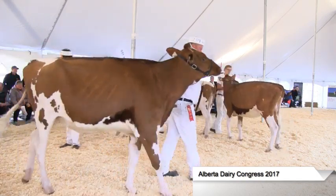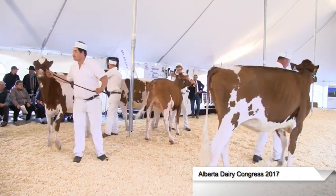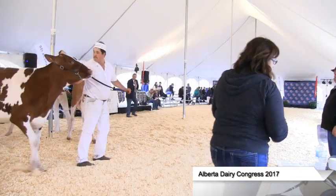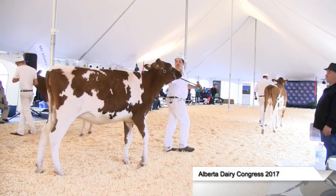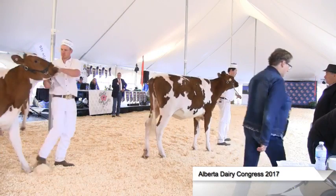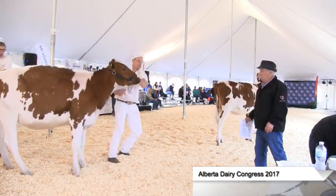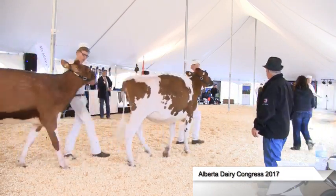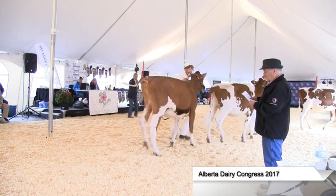She moves very well, and it's in that overall cleanliness, openness, and breed character that she places over a very good heifer in second. Second over third, I give advantage to this heifer basically in her width through the chest floor and her length throughout. Third over fourth, a heifer that's much more open, deeper of her rib, and taller in the front end. Thank you very much.